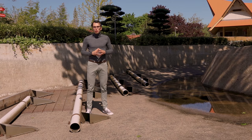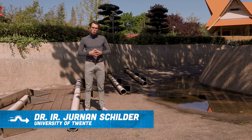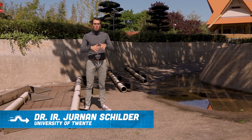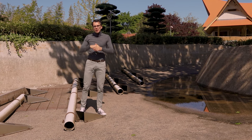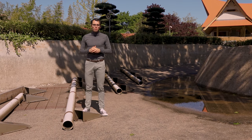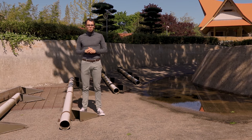How the water will flow through the rapid river is determined by the field of fluid dynamics. What is of importance is the shape of the channel and the slope down, but also behind me you can see that in the curves the channel is slightly banked. And what is of key importance is the width of the channel. The narrower the channel, the higher the water velocity will be.